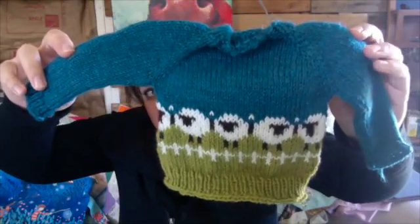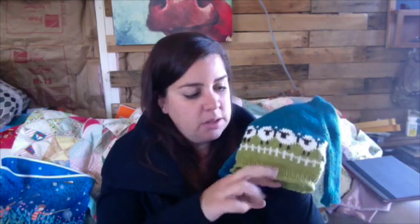Super cute. I'm hoping once I block it, the collar will settle down. But I also think once it's on baby, it'll be more stretched and it'll go around. So right now it's like funky collar, but I think once it's blocked and once it's on baby, it'll be fine. Also, the back flips up, so once I block it, I'll see if that goes away. Otherwise, I'm not going to worry about the back either once it's on baby. So, again, super fun. This has a matching hat with it that I think I will make because it's just so cute.